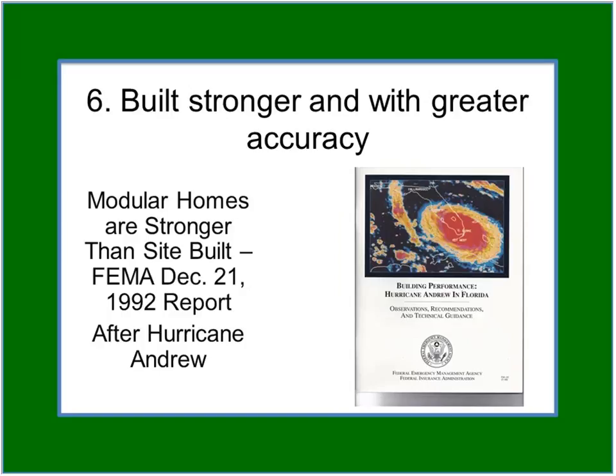They are built stronger and with greater accuracy. A FEMA report after Hurricane Andrew said that the modular houses stood up much better than the site-built houses. A friend of mine where I live in Connecticut said that she built both modular and site-built, and said she could never lift a site-built house up with a crane and set it on a foundation. It would fall apart. So prefab modular houses need to be built much stronger so that they can be lifted up and not fall apart.